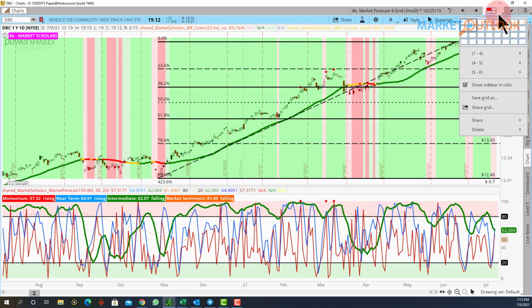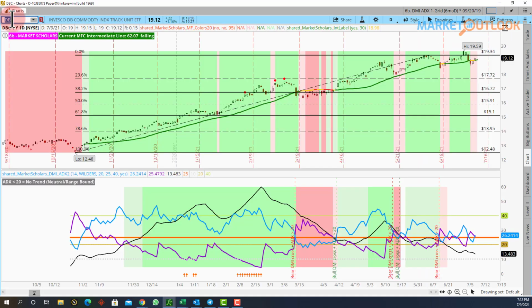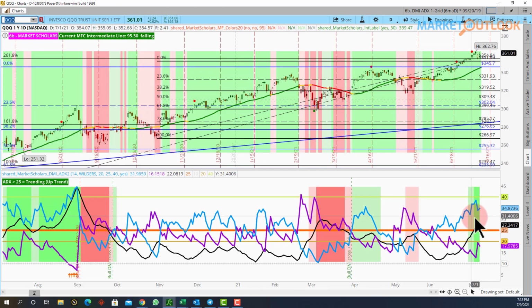So again, I think we still have maybe one last little hurrah in the risk trade. Obviously, this chart is telling us we are in a parabolic mode right now.